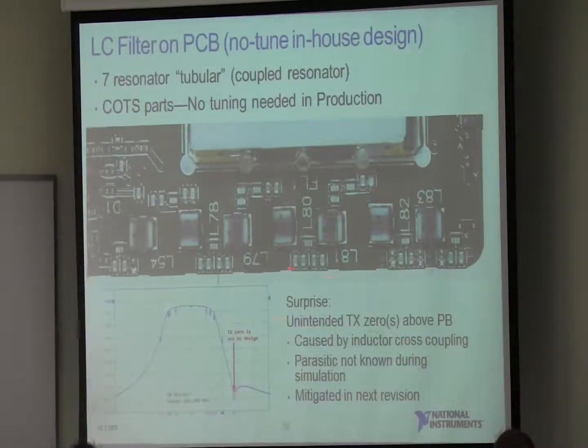There's a little bit of a surprise in this one. This was a Rev A board. Had this transmission 0, right? Didn't have this in the simulator, didn't design it in. It's like, this is life, right? You find these things, not necessarily harmful, but we tend to not like surprises anyways, right? This is the old question about modeling and simulation. How good are our models? How good are we anticipating things we don't know about? Mitigate in the next revision.